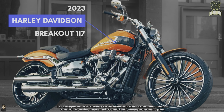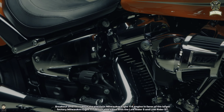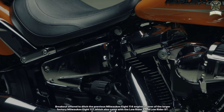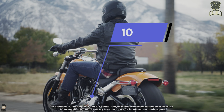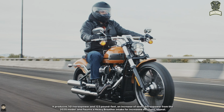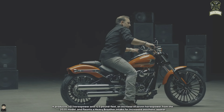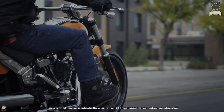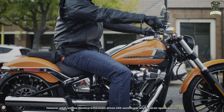The Breakout ditches the previous Milwaukee 8-114 engine in favor of the larger factory Milwaukee 8-117, which also came with the Lowrider S and Lowrider ST. It produces 101 horsepower and 123 pound-feet, an increase of 7 horsepower from the 2020 model, and flaunts a heavy breather intake for increased aesthetic appeal. However, what remains identical is the chain-driven 240-section rear wheel and 6-speed gearbox.